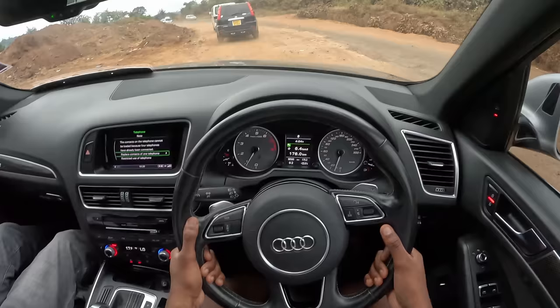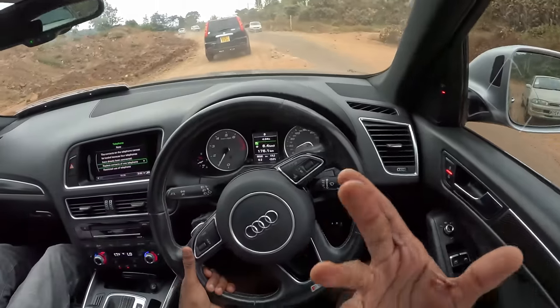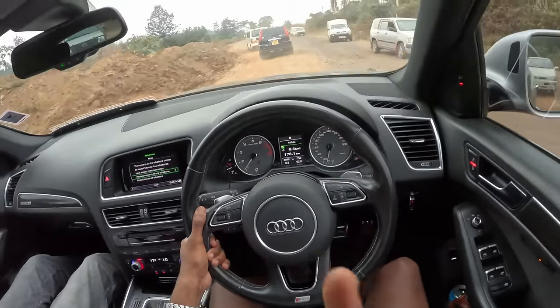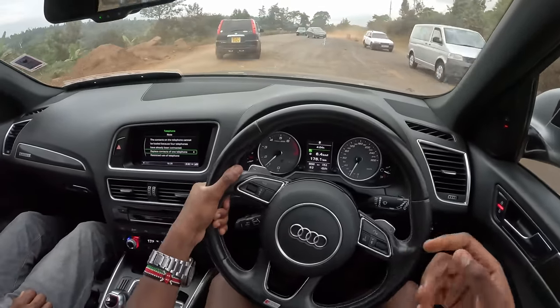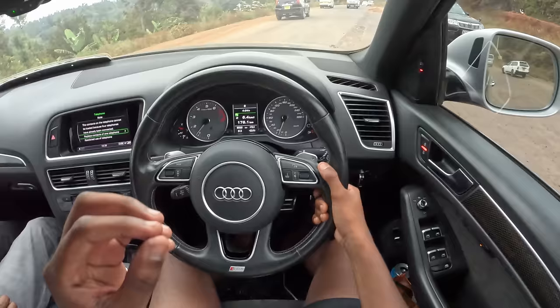But the suspension on the Q5 is quite comfortable. It does not have air suspension, as most people would assume. By the way, this is a very good point to talk about the differences between the normal Q5 and the SQ5. The normal Q5, as we said earlier, comes as standard with a 2000cc engine. The SQ5 is offered as standard with a 3000cc engine.